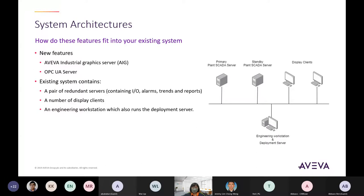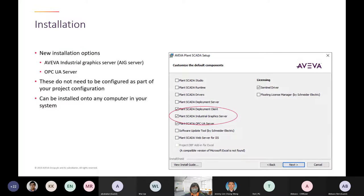The existing system contains a pair of redundant servers containing I/O, alarms, trends, and reports, a number of display clients, and an engineering workstation which also runs the deployment server. During installation, there are new installation options for AVEVA Industrial Graphics Server and OPC UA Server, as in the diagram. These do not need to be configured as part of the project's configuration. They can be installed onto any computers in your system.